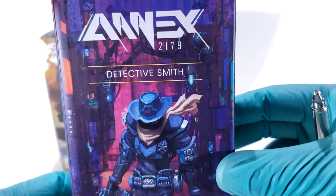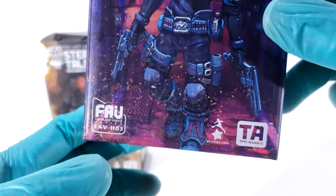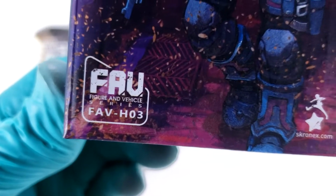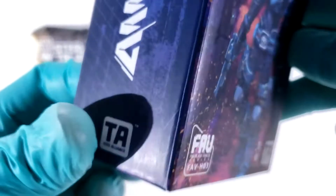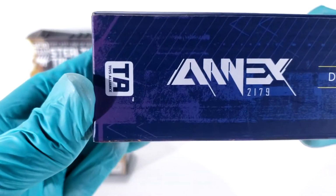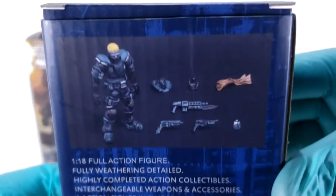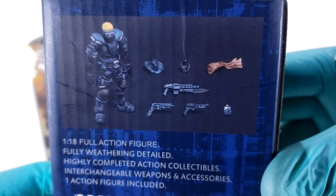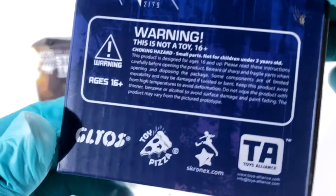It says Annex 2179 Detective Smith, FAV HO3 over here. It says Toys Alliance, and you can see FAV, figure and vehicle. For a minute there, I thought it was FAU. It says Annex over here, Detective Smith, Toys Alliance, same as the other. But look on the back right here, it shows the action figure and the accessories as well.